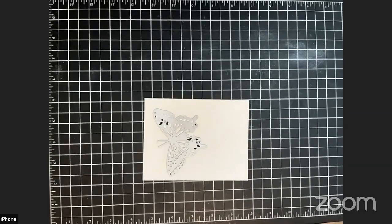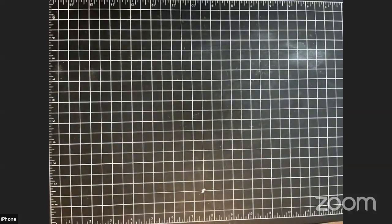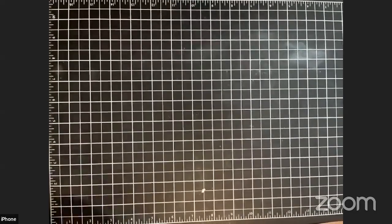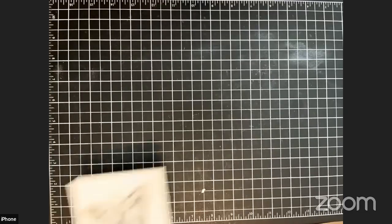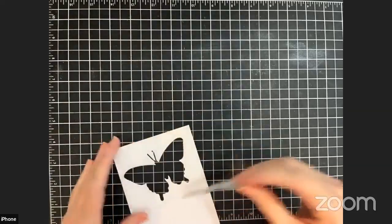I got to clean the bits off of my pad or it'll mess it up. That just helps those rollers to hit it in a different way. So if you have a detailed die, I know they say add shims and things like that. I don't do that. I just flip it and run it through a different way. And usually, if it doesn't pop out, then you know you got to redo it. See how easy that popped out?